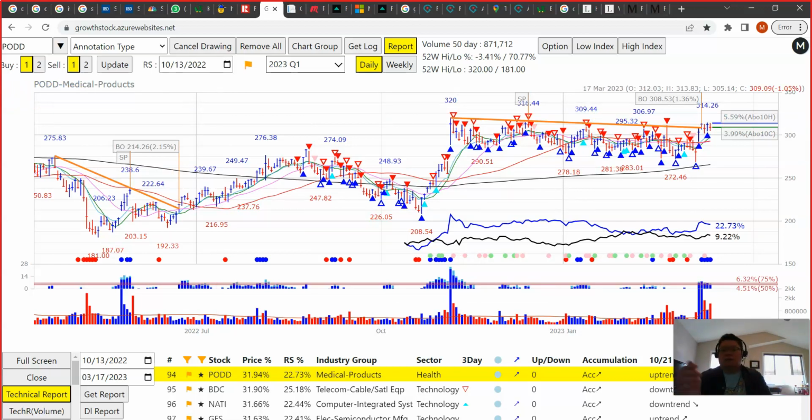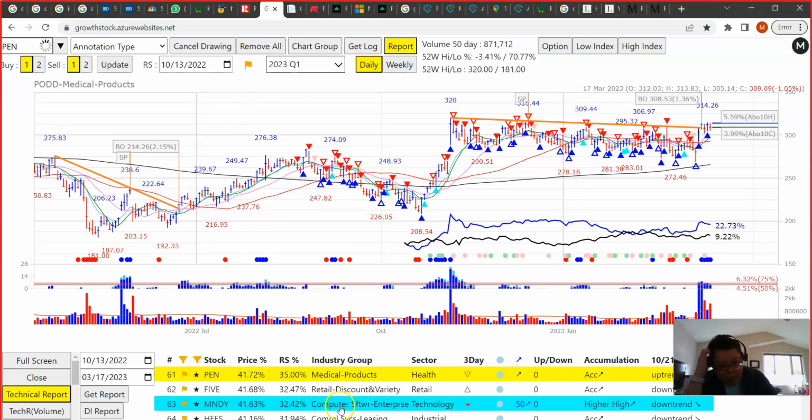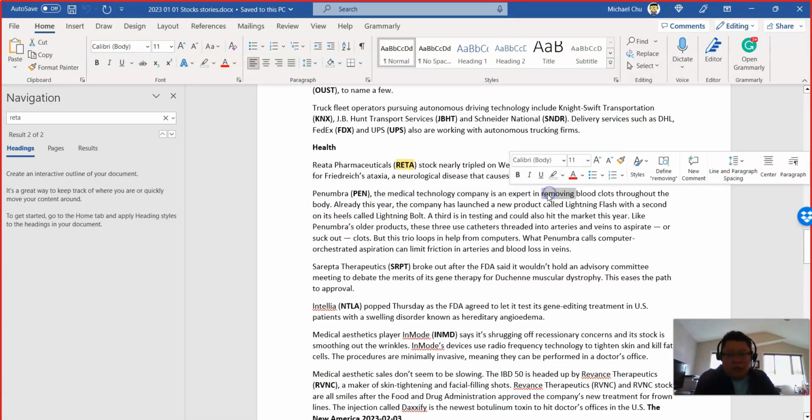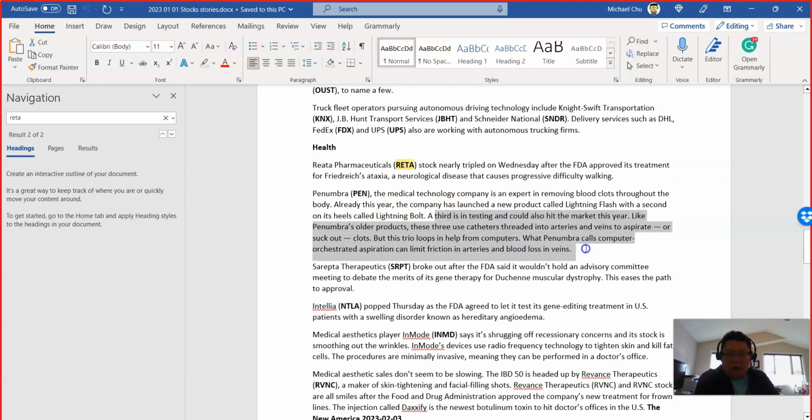Yeah, medical products. So Pod is one of them, and then this one, Pen. There's some news about Pen. I don't know if it's in here. Yeah, right here. Removing blood clots, right? And they have a few methods actually, and they all seem to be working. So they're definitely a leader in that, which is really huge. If they can remove blood clots, that's huge, right?